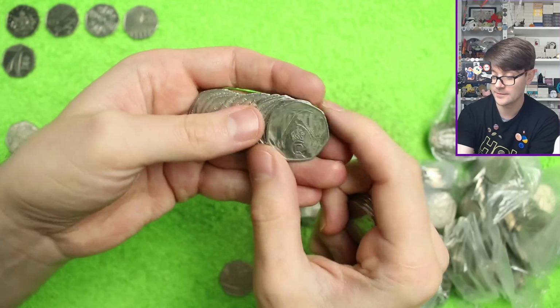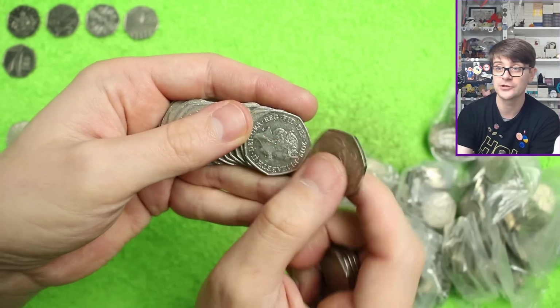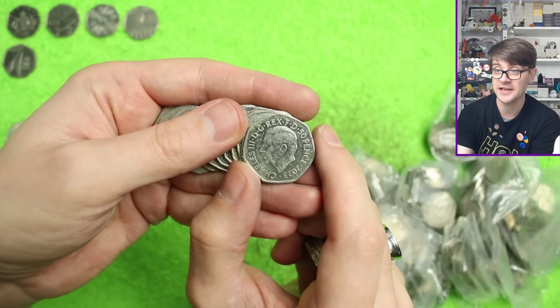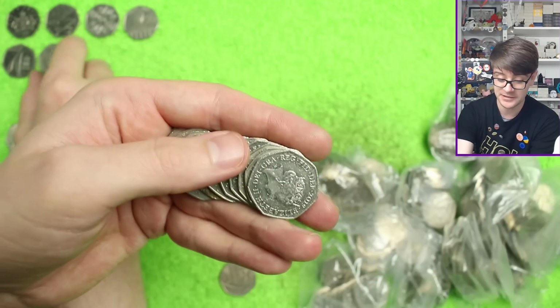Oh, saw the King again. Coronation 50p, bit grubby, but again, like the Platinum Jubilee, there are two versions of it. This is the uncrowned portrait of the King, so this is the one that went into circulation. There's a version of this where the King is wearing a crown. That was one that was not put into our change.